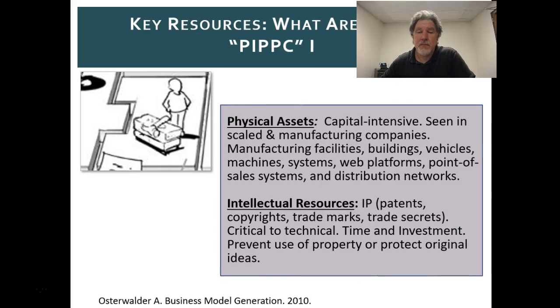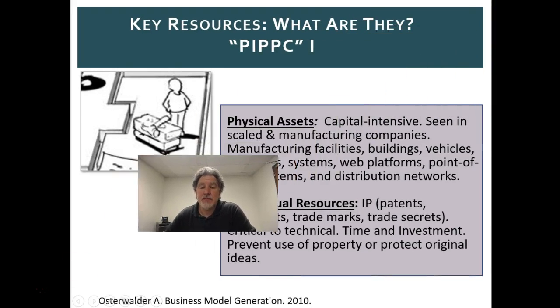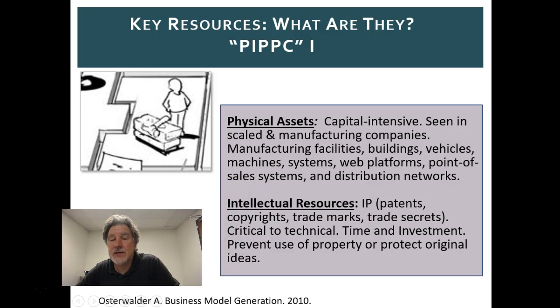So the first piece that I get at is what we call key resources. Okay, and those key resources, I like to use an acronym called PIPPC. So it's a good way to remember those key resources that your organization needs to have.